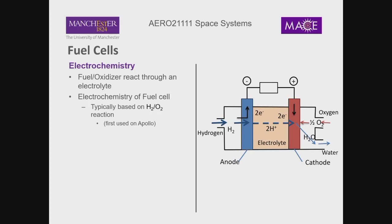Most fuel cells are based on this hydrogen-oxygen reaction. There are other types, but the majority of fuel cells use hydrogen and oxygen. Fuel cells were first used in space on the Apollo missions, and they use the hydrogen-oxygen reaction. So what happens, do you think, and there's a hint on the picture, when we have a reaction between hydrogen and oxygen? What might we create? What products might we get?